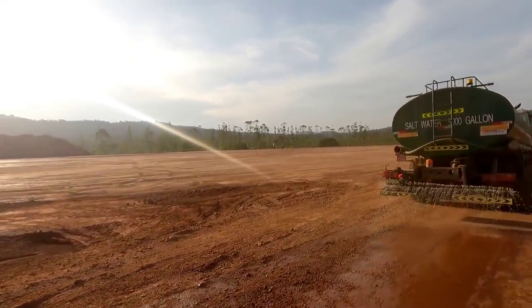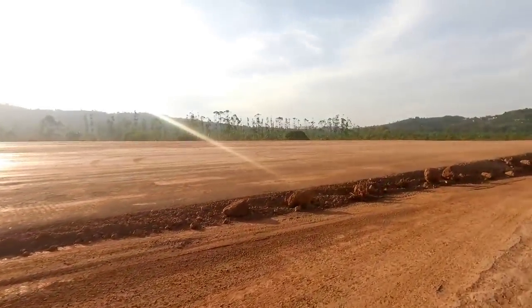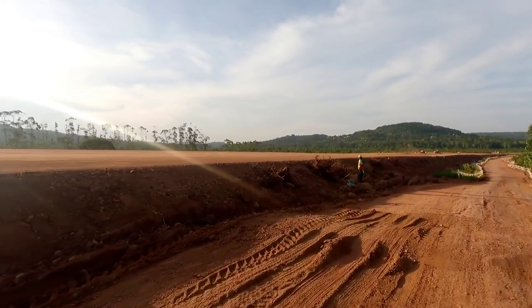Wow. There is security here. The road is well guarded. Not playing around. This is the Mpigi Express Highway, guys.